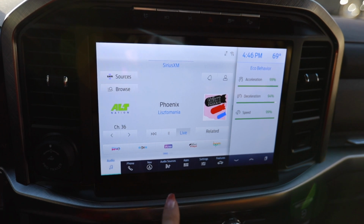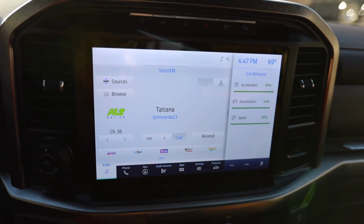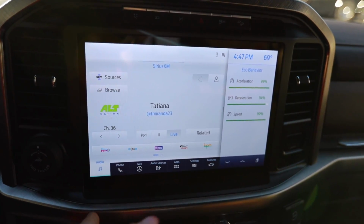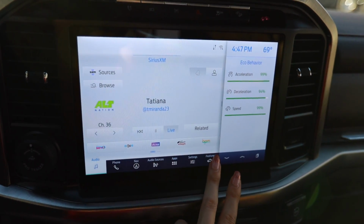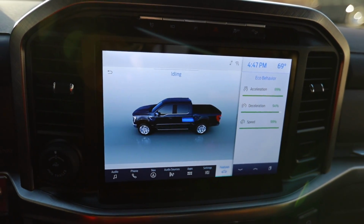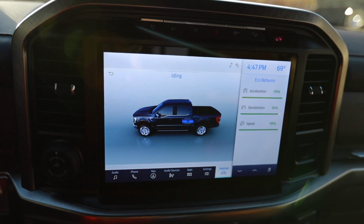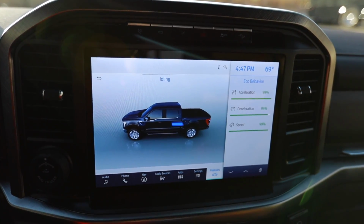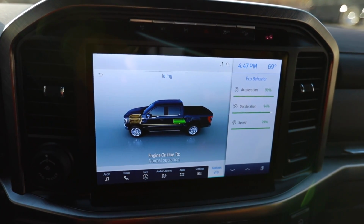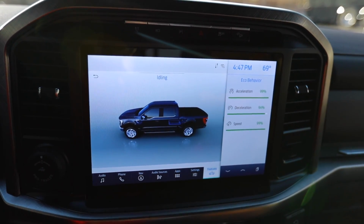As far as the infotainment system goes on this thing, it has a massive touchscreen display. It does have navigation, satellite radio, Apple CarPlay and Android Auto compatibility, but more importantly, if you press this and you go to power flow, it shows you the electronic wizardry that's happening with the hybrid system. See if I can make it do something. There you go, see? Engine on, and it shows the battery, and it just shut off again.